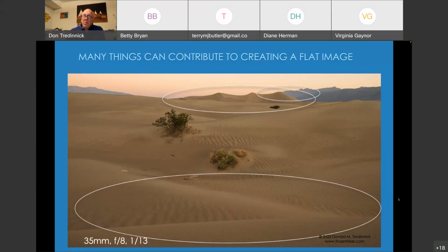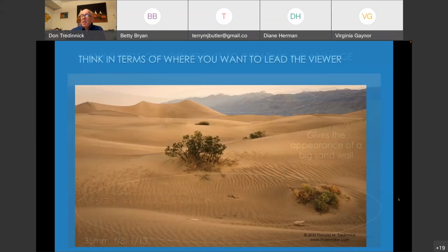And so this was at 35 millimeters, f8, 1/13 of a second. It was actually shot with a 16 to 35 millimeter lens. And I only point that out because I realized that this wasn't going to be a successful image, but I also realized that out in the middle of the sand dunes, I also needed to change lenses, which is something I don't recommend. But be that as it may, by changing lenses and just moving just a few feet over, I got this image, literally taken 10 minutes apart from each other.